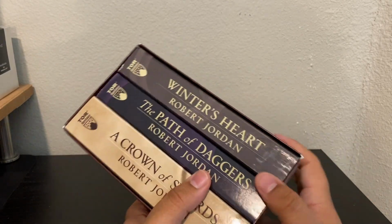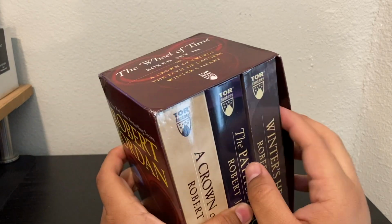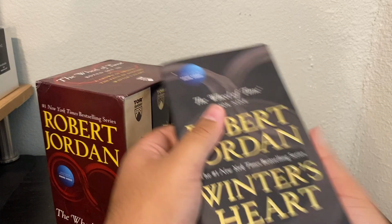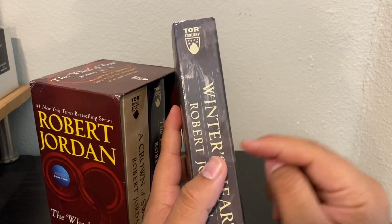Sorry if I just blew out your ears by letting this fall over. But yeah, the one thing I don't like about these, I like the minimalist design. I think it looks good with different colors. However, there's some really shitty quality control.